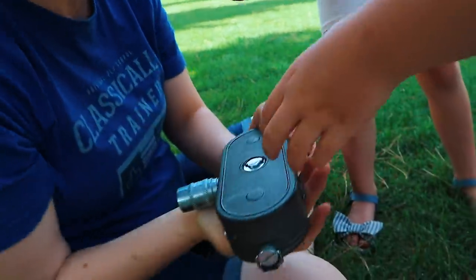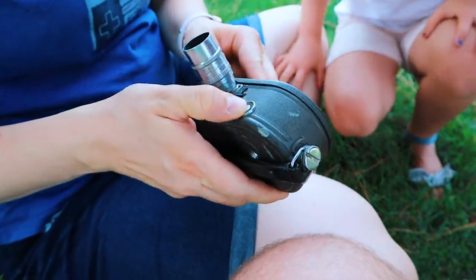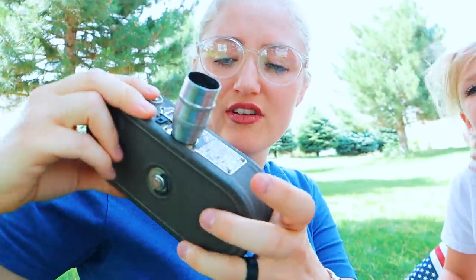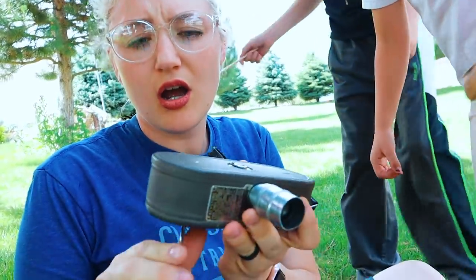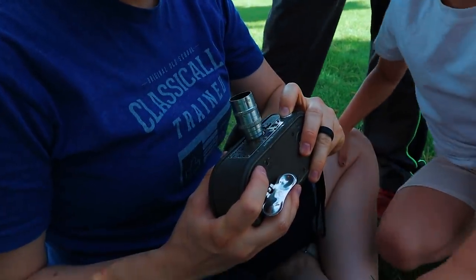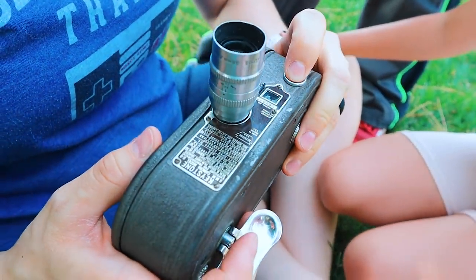Let me. This says open. Should we open it? Try opening it. Did you hear that? I did. I think I just took a picture. How would I know if I just took a picture though? Wait. What is winding up? It made a lot of noise. I don't want to open it. What if I break it? Just try. Wait.